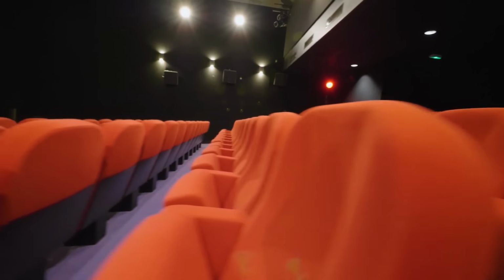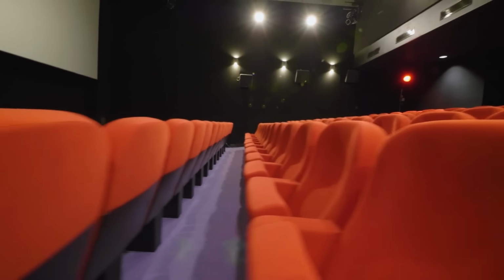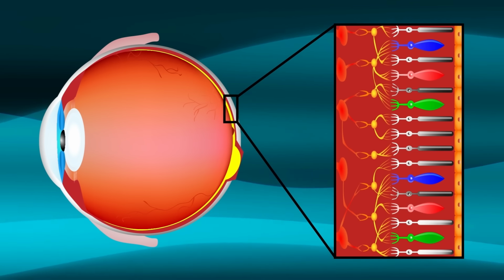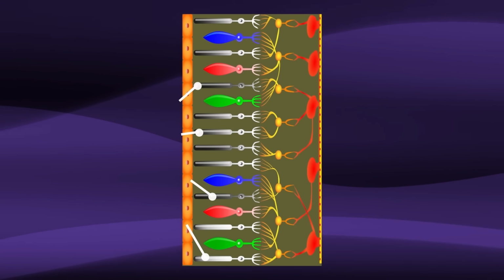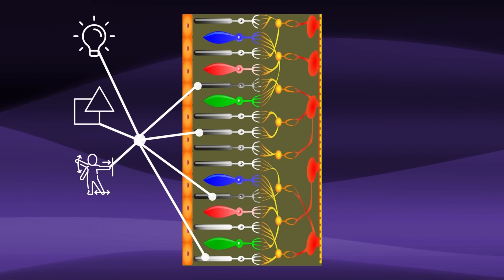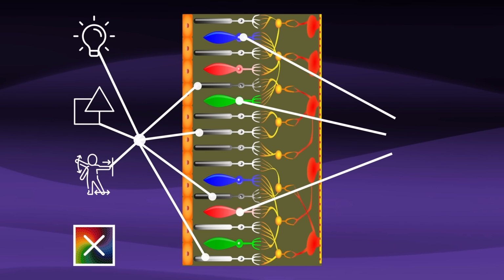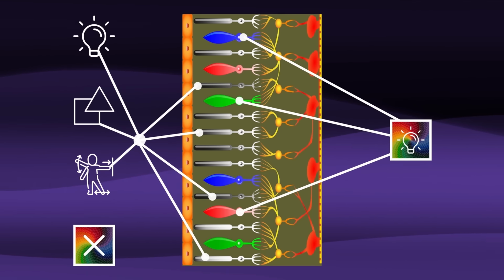However, the color choice in movie theaters today is also a very deliberate design decision that's specially selected to trick your eyes. Our eyes have two different types of cells that work together to help us detect the presence of light and color. The rods are most sensitive to changes in light, shape, and movement, but are not good for color vision. The cones, meanwhile, are most sensitive to color, but they work in bright light, which is why color is harder to see in the dark.